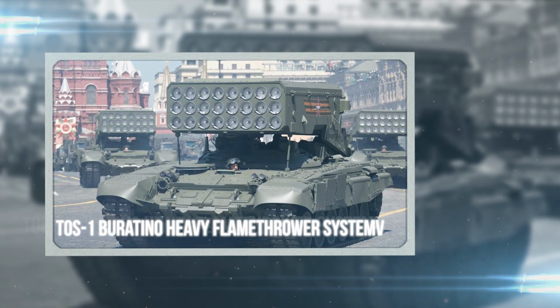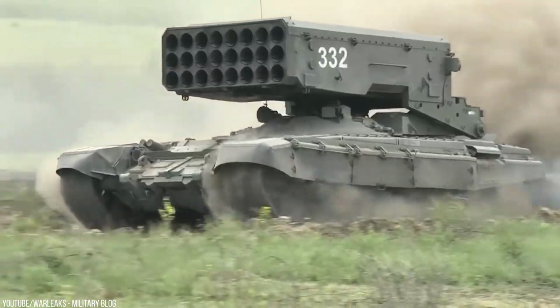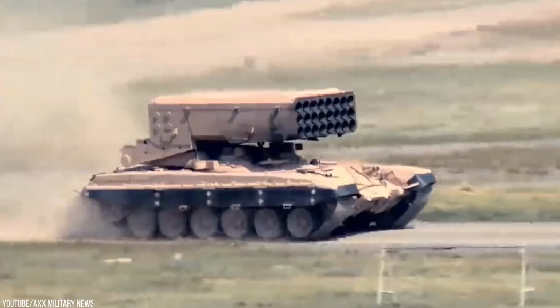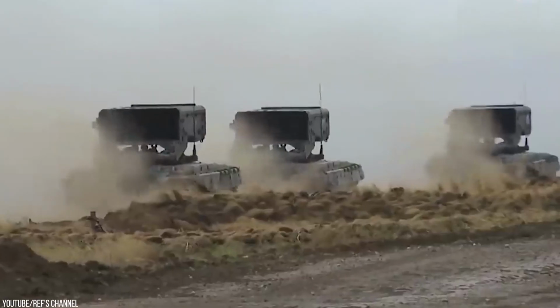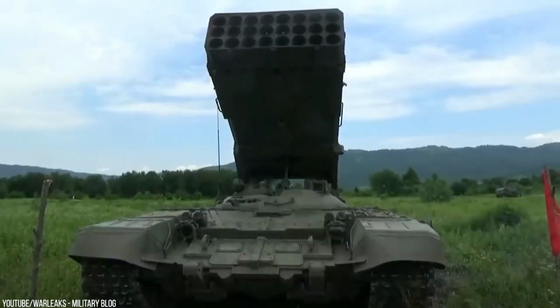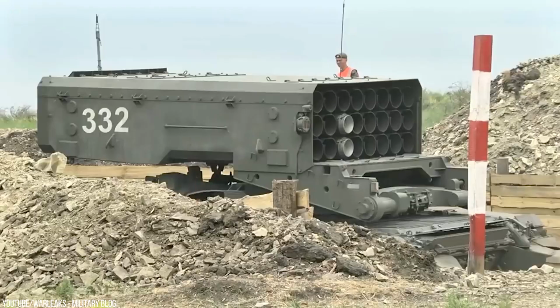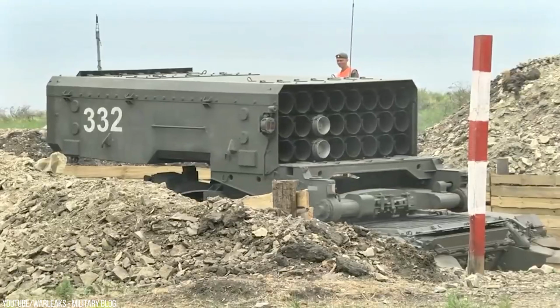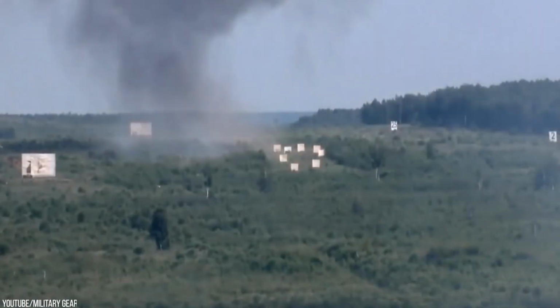TOS1 Buratino Heavy Flamethrower System. The TOS1 Heavy Flamethrower was made for one purpose and one purpose only: direct fire support of advancing infantry and main battle tanks. In simple terms, it rains hell on the enemy. It was designed to take on military personnel, fortifications, and light armored vehicles. Its flamethrower system is similar to multiple launch rocket systems, only it has a shorter firing range, and by shorter firing range, I mean 3.5 kilometers.